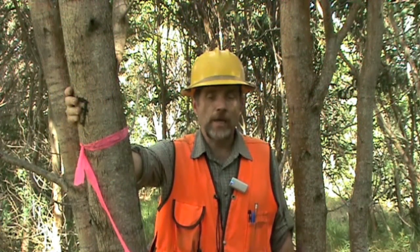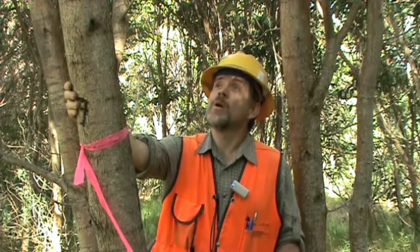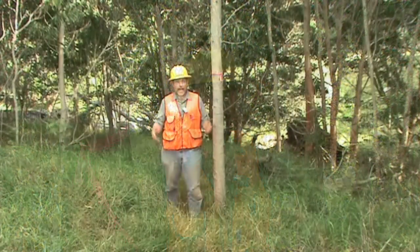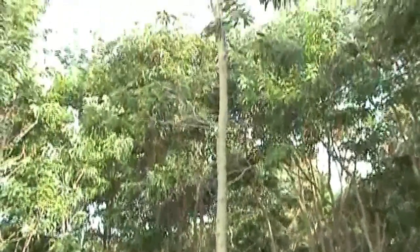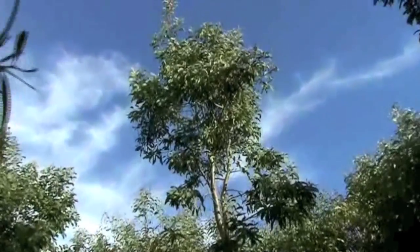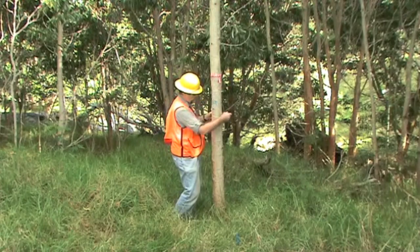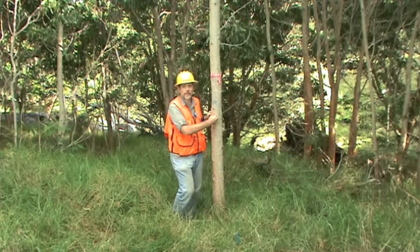We went into this stand and we selected the better trees that had the potential for being crop trees for timber. For example, this one is a straight bole and it doesn't have any forks, as opposed to this one over here that has a fork at about 6 feet above the ground. In the gaps that we created by thinning, the crowns of the crop trees receive a lot more light. In the past year and a half since we released this crop tree, it has grown over 1 inch in diameter.